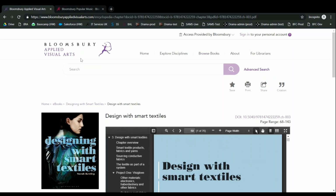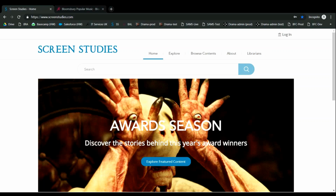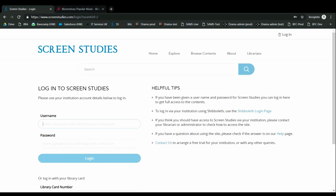So that's applied visual arts, and these are just some examples of some of our resources. There's more. There's architecture library, there's design library, there's screen studies, which is one of the products I look after, and it's going to be our home for moving image studies, so anything to do with film studies, film history, media, TV, video games, etc. on here.